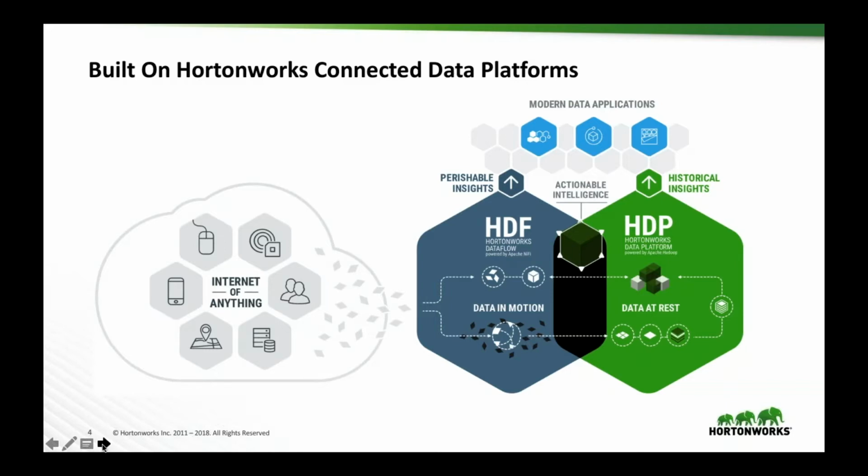We have customers who are currently operating greater than 400 petabytes of information on a single cluster, and that cluster running at over 1,000 nodes. So we can definitely expand the platform to a very, very large scale for data storage and analytics. And so that provides the foundation for the data that we're storing as part of the cybersecurity platform.